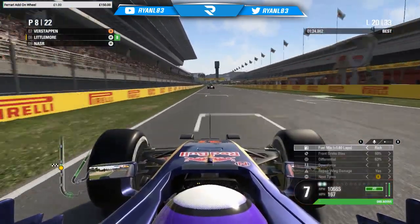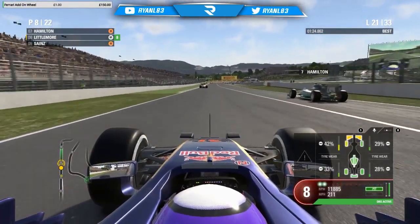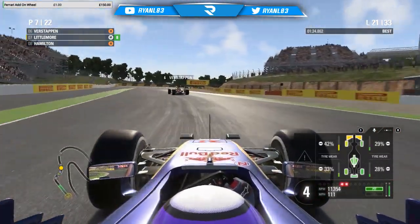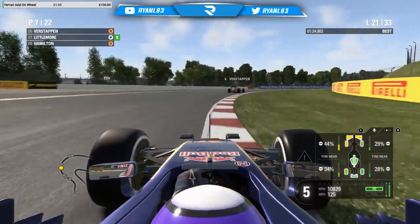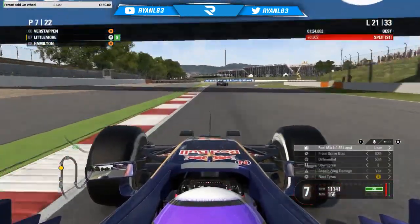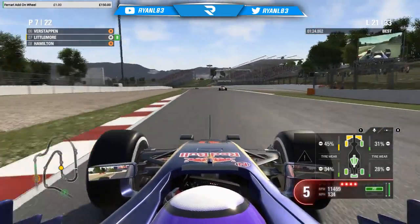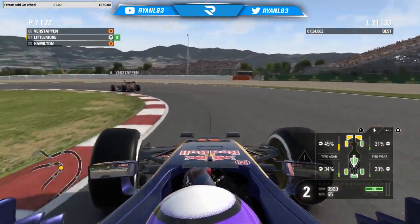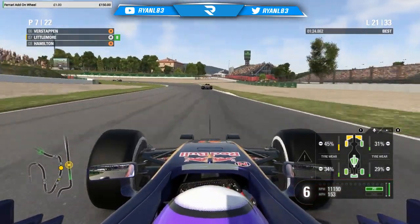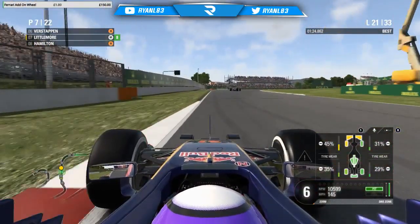Bit wide there on exit, but still getting DRS, as we're going to catch up to Max Verstappen. Who's this coming out the pit lane? It is Lewis Hamilton. Also on the hards. I think everyone's pitting for hards right now, but we're just going to continue onwards. A comfortable gap behind now. Saving a bit of tyre wear right now, just to keep the rears intact.